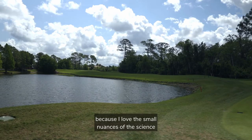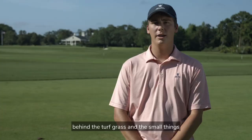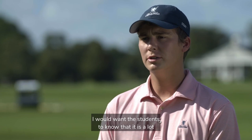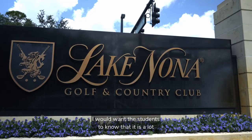I love working in the green industry because I love the small nuances of the science behind the turf grass and the small things that I can do to set my golf course apart from other golf courses around. I would want the students to know that it is a lot of hard work out here, but it is very rewarding.